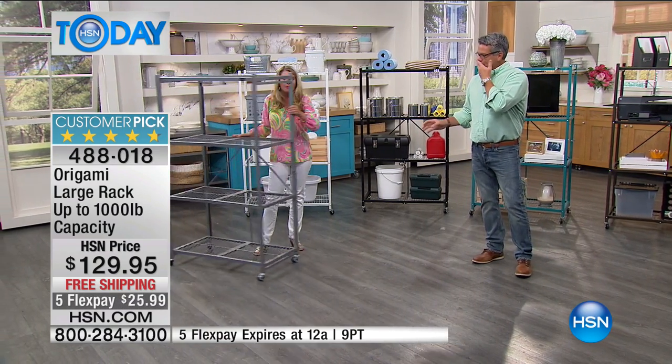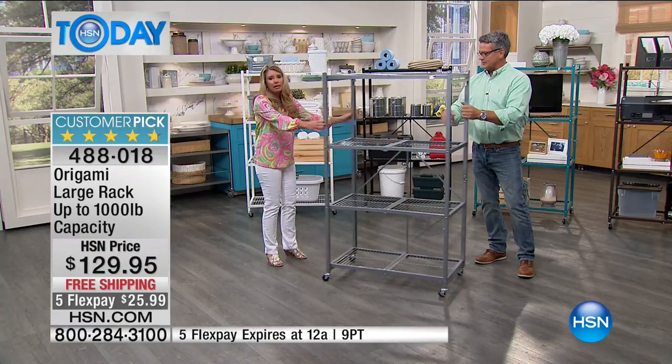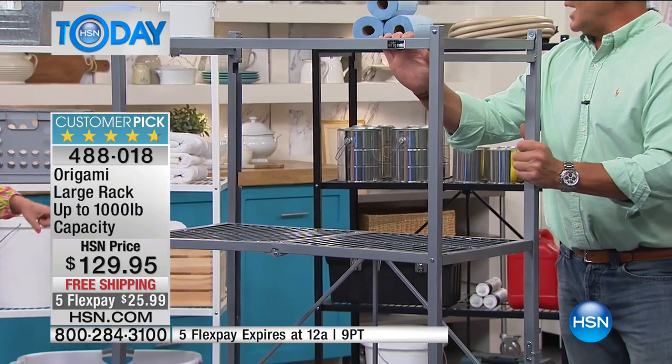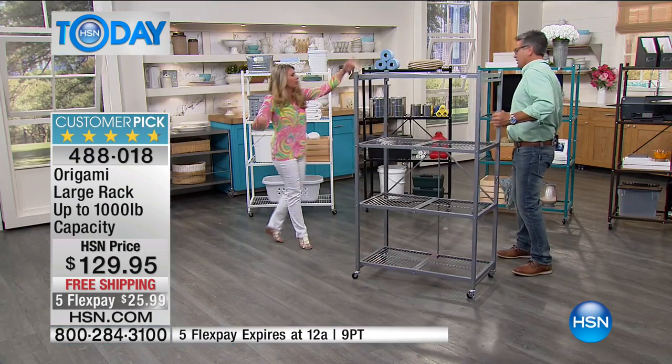Again, this is our platinum. I absolutely love this one. Yeah, this one's nice too. Nice and sharp. If you have stainless steel and you're looking for something for your kitchen, this is it. Oh. White, black, teal, and copper.